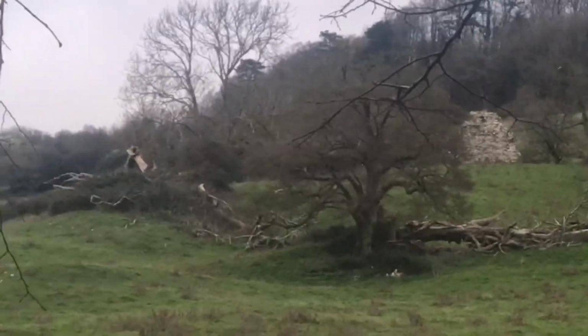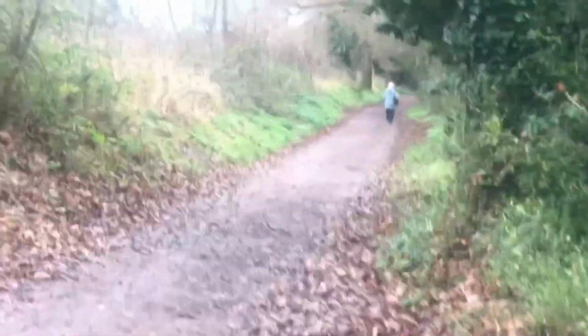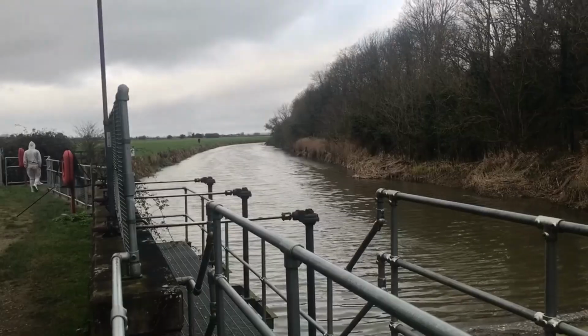But anyway, and that's the other end of the hill. And we'll carry on walking along here. Got to look at her. She might be 90, my mother, but she can walk still.